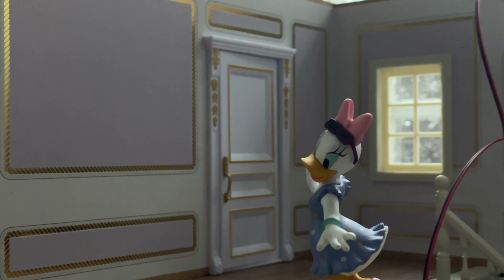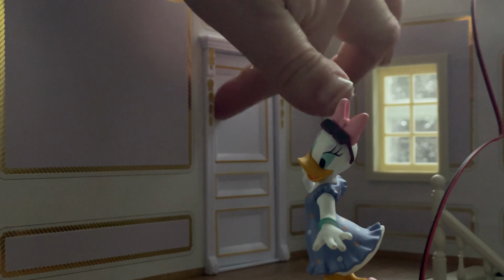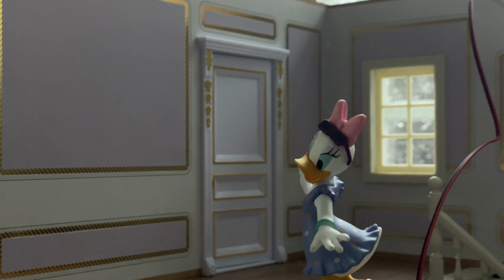And there we have it. A fully working door. And there it is from the Little Mermaid side. Isn't that just beautiful?